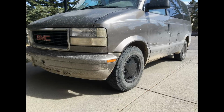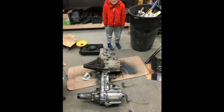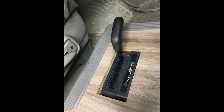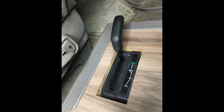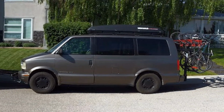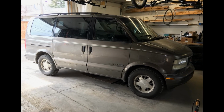My van is a '99 GMC Safari. Originally, it was all-wheel drive, but I did the 4x4 conversion so I can manually choose between 2-wheel drive, 4 high, or 4 low. It isn't really lifted, and it doesn't have big tires, and it is a really old van, so I am quite aware that this is not the best car for the job.